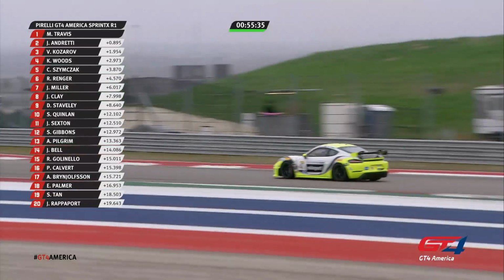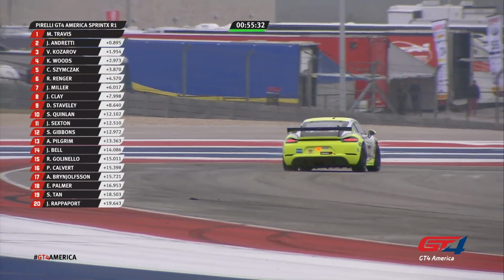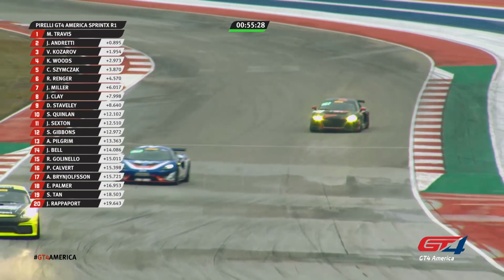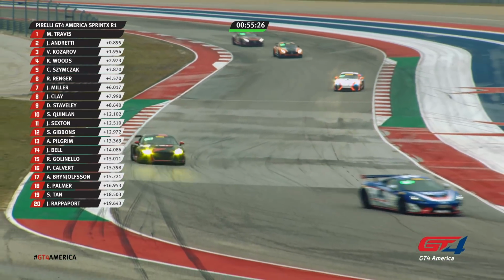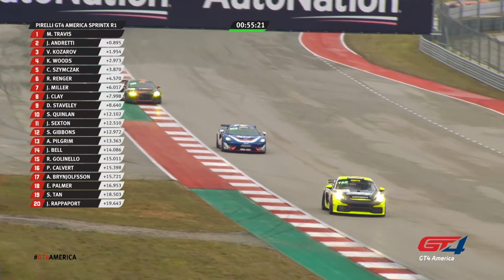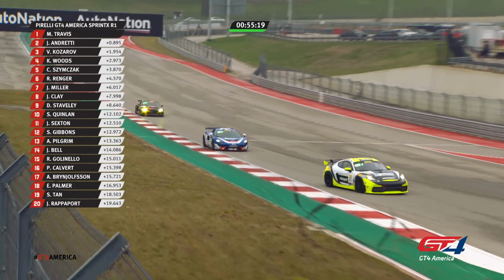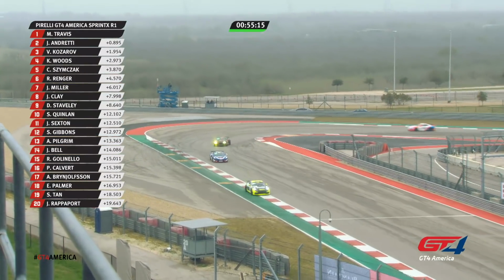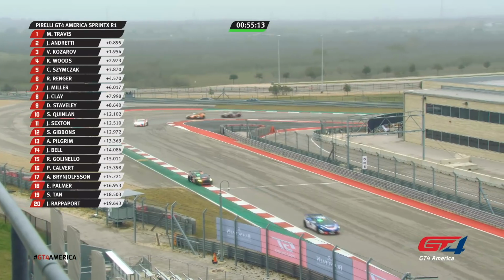Now Travis finally has opened up, from his perspective, a little margin over Andretti. Car is hooked up. He's just really struggling under braking, and there you see menacing, it's Vesko Kozarov in that black and red Audi just cutting through the esses. There you see him with track limits. That's fine. You had 2 wheels up on that red and white curb, and that's what you need to have. Can't have all 4 out of bounds.